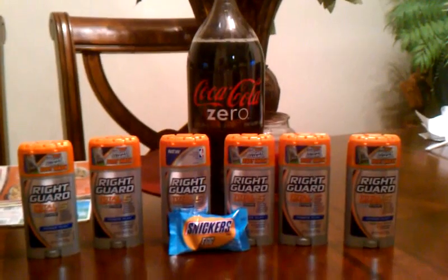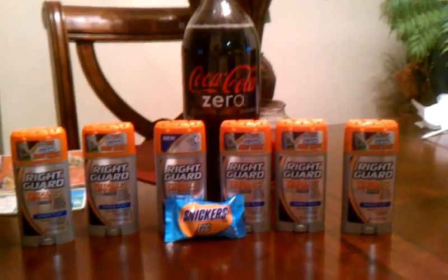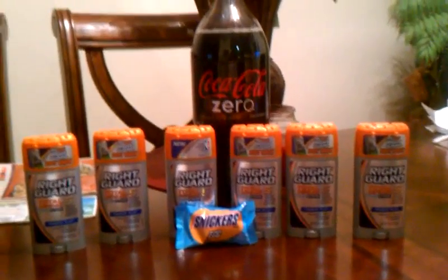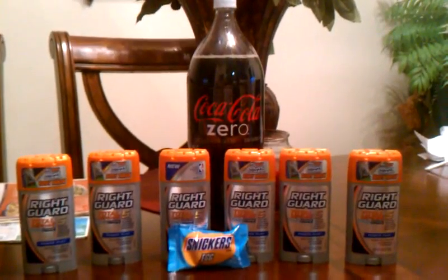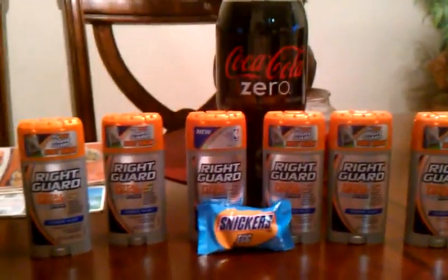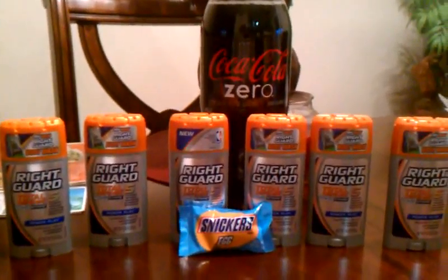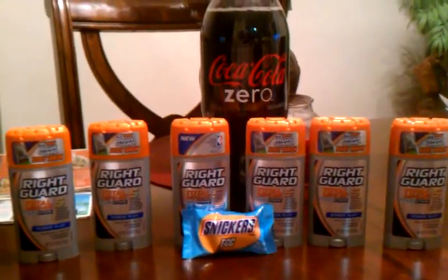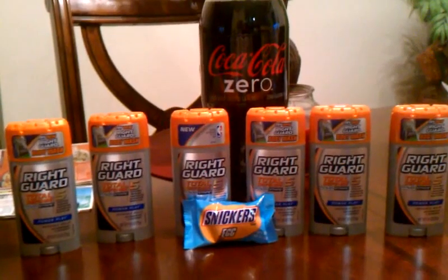Yesterday I was sharing with you about the Right Guard being on clearance at CVS. At the time when I saw it, I didn't have my coupon. As I told you before, I'm carrying that little bitty thing, so I didn't have the coupon. So I went back today, and this is my small haul for CVS.